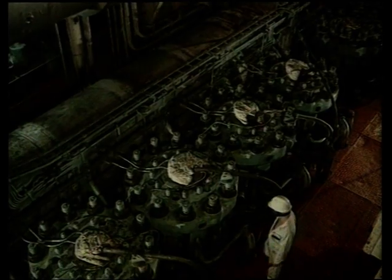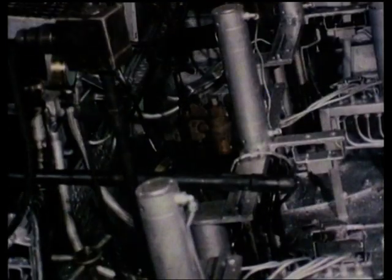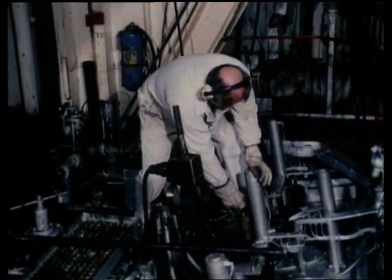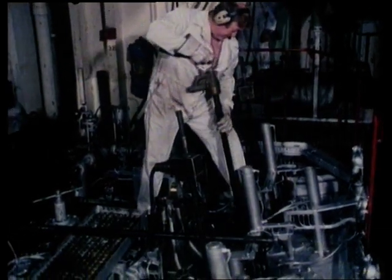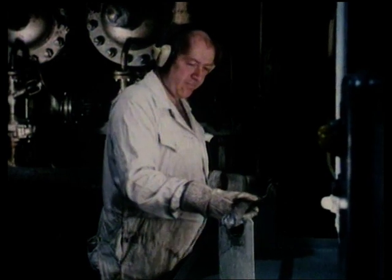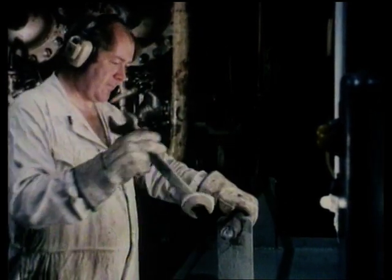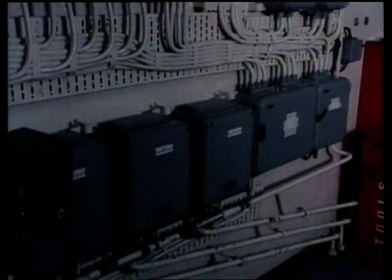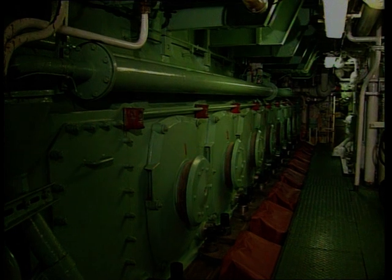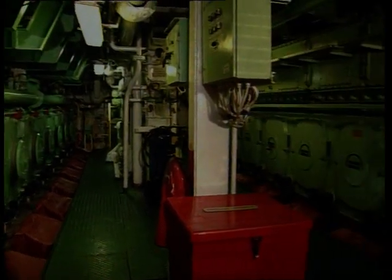Dirty fuel oil burner tips are a serious risk. Oil drops can accumulate at the bottom of the furnace and could cause an explosion. It is essential to keep the tips clean with regular servicing and inspection. The engine room contains electrical equipment, which can provide sources of ignition if not properly maintained and regularly inspected.